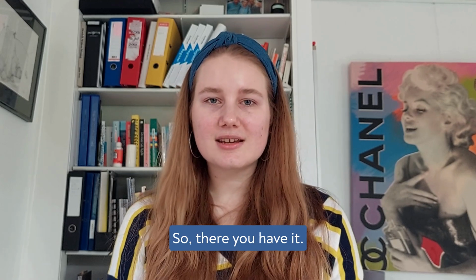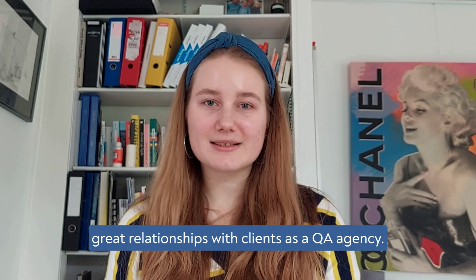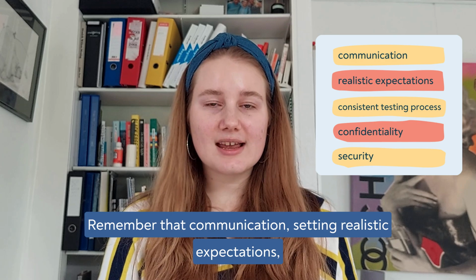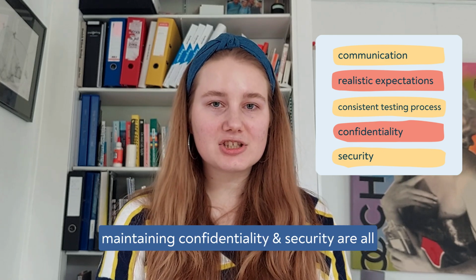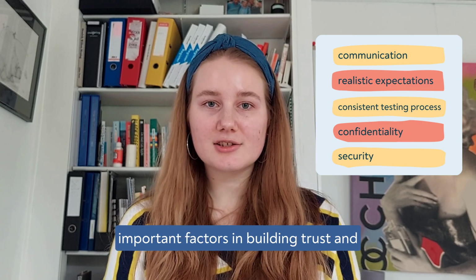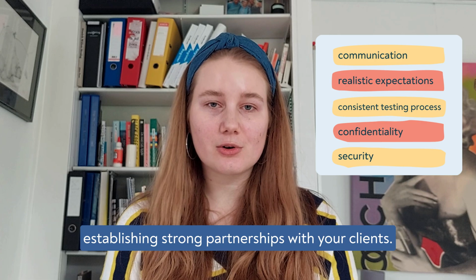So, there you have it. These were the four best tips for building great relationships with clients as a QA agency. Remember that communication, setting realistic expectations, developing a consistent testing process, and maintaining confidentiality with security are all important factors in building trust and establishing strong partnerships with your clients.